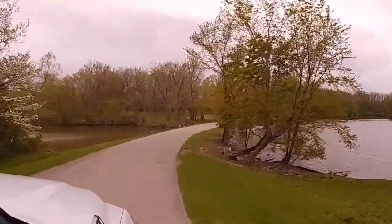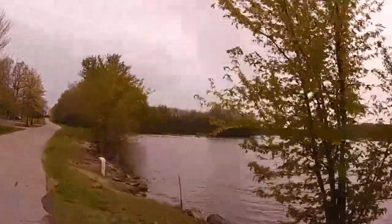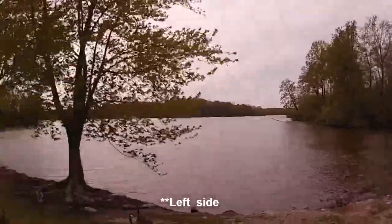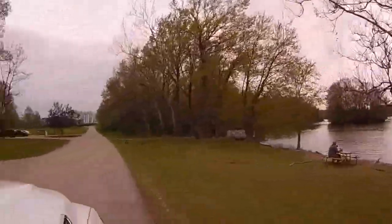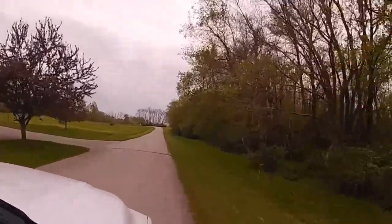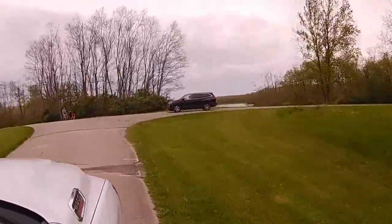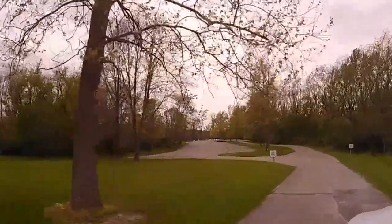And we're coming up to the lake where you can see it, and then another picnic shelter will be on the right-hand side. I believe they call this Honker's Island. I believe that's the island right there. But off on the left-hand side is the picnic pavilion. Then up here on the right-hand side, we're gonna make a turn, and we're gonna go down to the beach area. It's the Black Locust Beach.